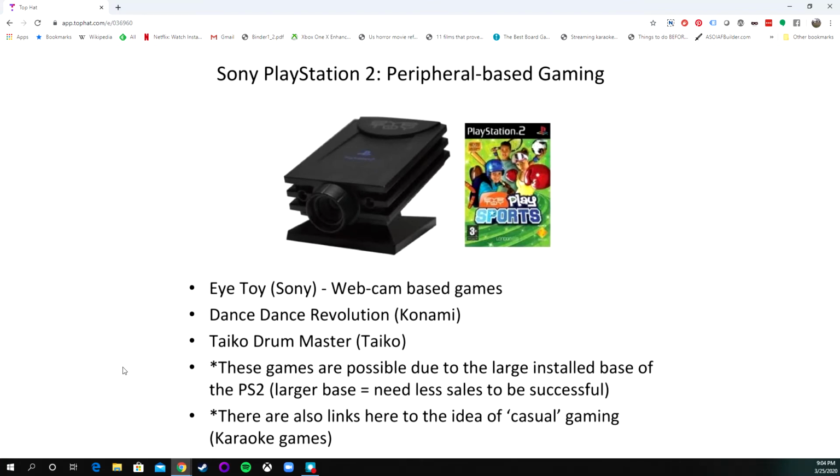The other thing I'd like you to see here is that there's a link to the idea of casual gaming. Keep in mind that a PlayStation 2 controller has 4 face buttons, 4 trigger buttons, 2 analog sticks, a select and start, a home button, and a D-pad on top of all that. So these games were getting very complex in their control mechanics, which is great if you're a gamer, right? More control equals more immersion equals more choice for game design.